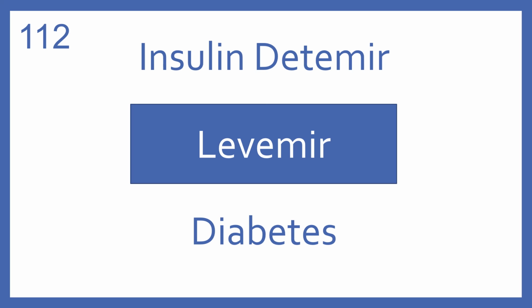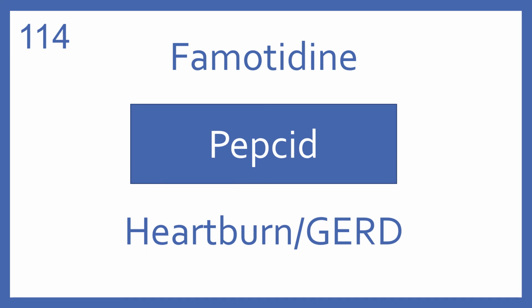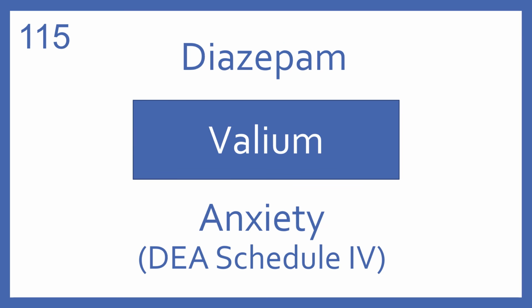Insulin detemir, brand name Levemir. Insulin detemir is a long-acting injectable insulin for diabetes. Benzonatate, brand name Tessalon Perles. Benzonatate is a cough suppressant. Famotidine, brand name Pepcid. Famotidine is an H2 blocker for heartburn and GERD.